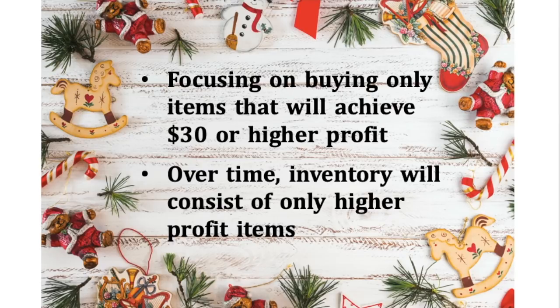Build that pipeline, keep listing all the time, and then when things sell, you're going to have a mix of items that have been there for different lengths of time, and it's still money coming in, so don't worry about that. Also, if you're focused on how fast something will sell and you're only listing things that will sell quickly, you're never going to be able to build your inventory.